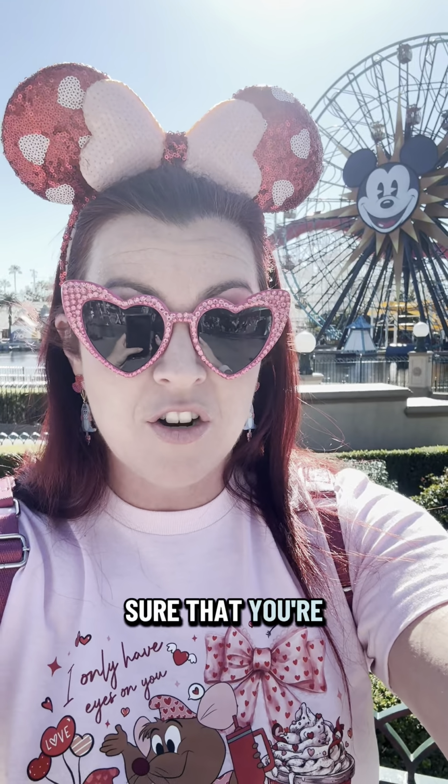So the Sip and Savor Pass for regular guests is $49 and you get 6 different selections. If you are a Magic Key holder like me, it is only $46. Now here's what you need to remember when you are buying something: if you do 49 divided by 6, you're gonna get just over $8. So every time you use your Sip and Savor Pass, you wanna make sure that you're using it for something that is over $8 or else it's not going to be worth your money.